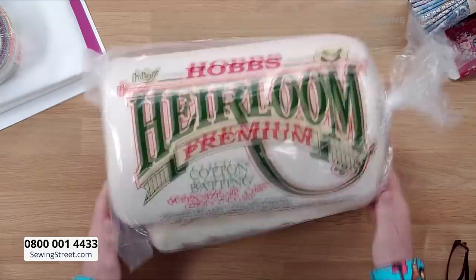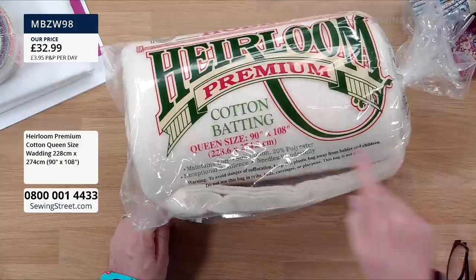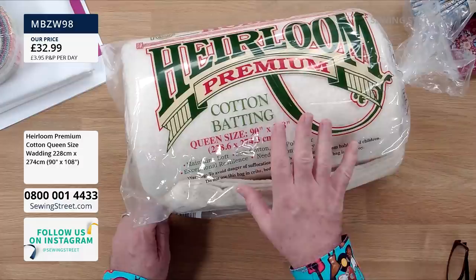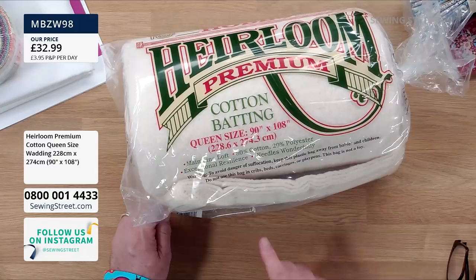I've got some wadding to show you very quickly before I go on. Cotton batting, queen size. Now, this is quite big. You don't need this much. Go to the website and choose the batting you need, unless you're going to keep it in your stash. You need to cut your batting a little bit bigger, but this is very big for that one piece there. £32.99. It's 80% cotton, 20% polyester.